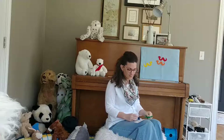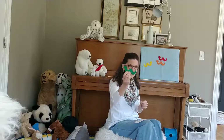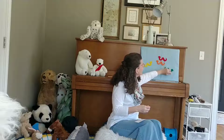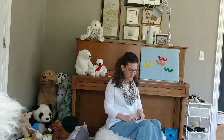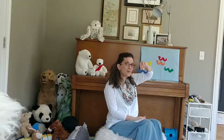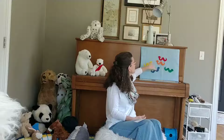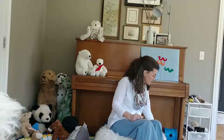3 colorful wiggly worms searching for one more. Along comes a, what color? Green. Along comes a green one, and then there were 1, 2, 3, 4. 4 colorful wiggly worms going into a puddle dive. Along comes a blue one, and then there were, how many? 1, 2, 3, 4, 5. 5 little wiggly worms. We've had so much rain lately, I bet you've probably seen some worms outside, haven't you?